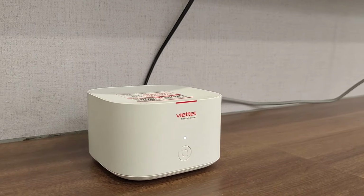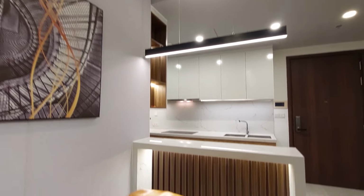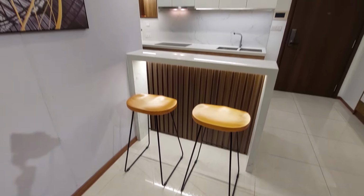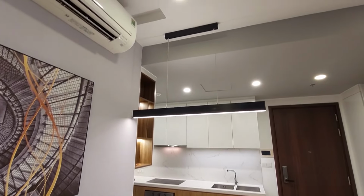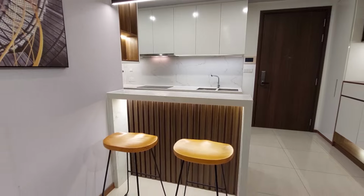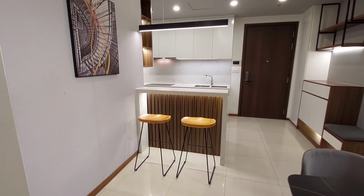Really good service. Attached to the kitchen, you do have this bar counter with this double seat with the wood stools. It's a really cool feature, especially if you plan on entertaining, and also a great place, you know, to have a quick breakfast before you head out to work. I think it's a really nice touch and a good design choice there.